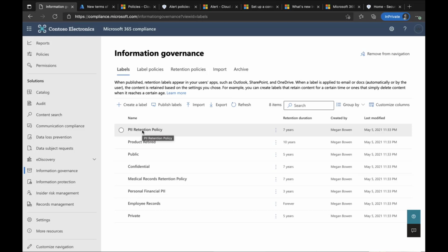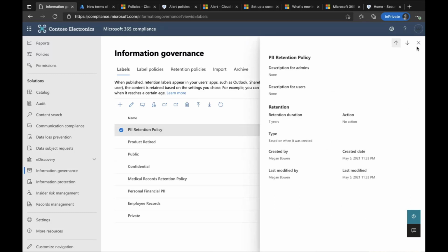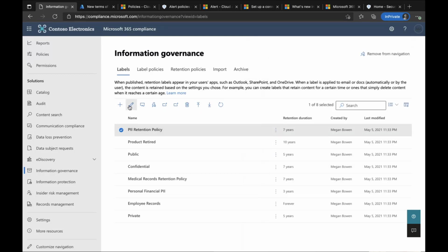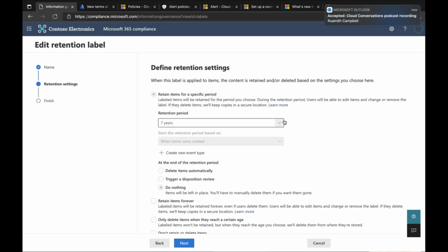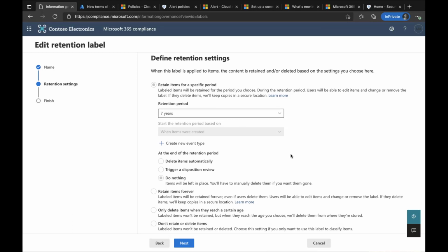They're completely unrelated. But they both do the same thing essentially: they will put settings in place to retain or delete content based on the settings of your label. So if we look at this example one here, this PII retention policy, we can edit that and see exactly what it's doing. What are the retention settings? So this particular example here, when this label is applied to items, we're going to ask to retain the item for a specific period, in this case 7 years. What do we want to do at the end of that retention period? Do we want to delete the items automatically, do nothing, or trigger a disposition review?